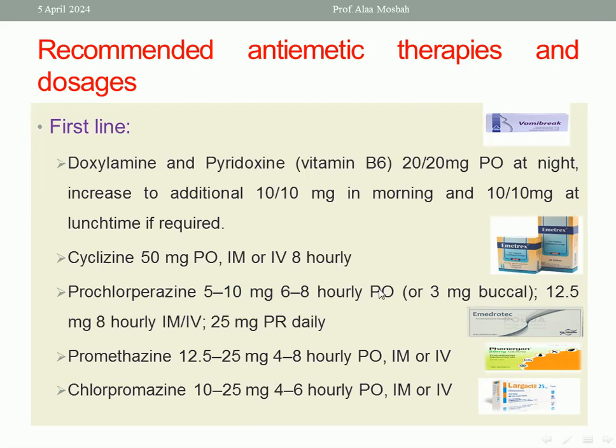Like for example Emitrix is a cyclizine. Prochlorperazine, 5 to 10 milligram every 8 hours per oral. Promethazine, chlorpromazine, all these, as you see, are antihistamines, anti-H1, considered safe, plus vitamin B6. So I can give doxylamine and pyridoxine, or cyclizine, or prochlorperazine, or promethazine, or chlorpromazine.